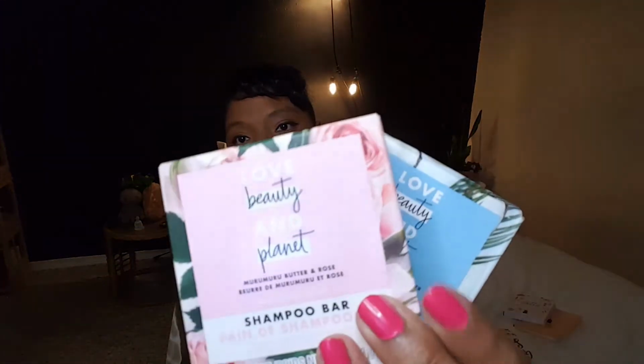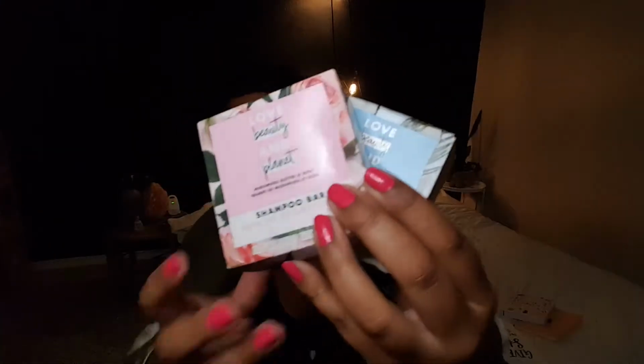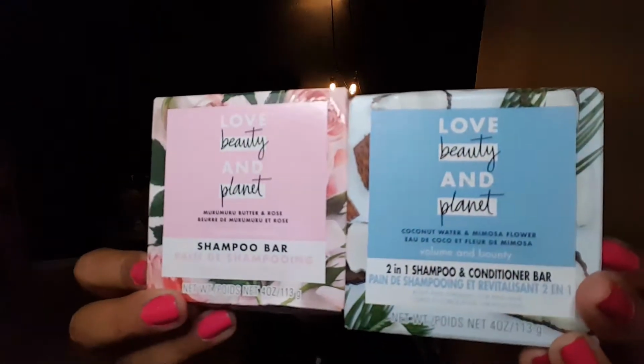What else? Another thing we are going to try is these bar shampoo and conditioners. This brand you can get, I believe, at Target. You can also get it online. Once the plastic bottles of shampoo and conditioner that we have run out, we're going to try these. Again, like with anything, you might have to try a couple of different products to see what works for you.